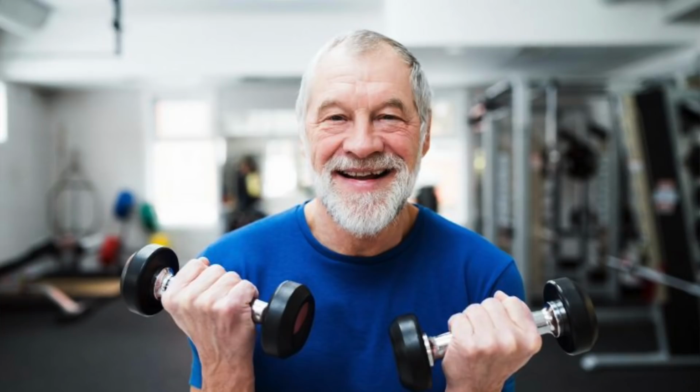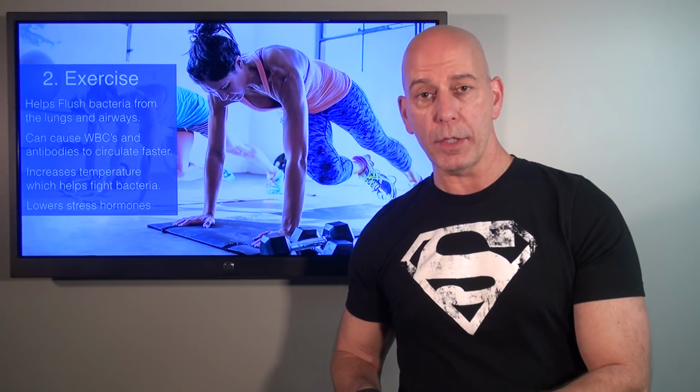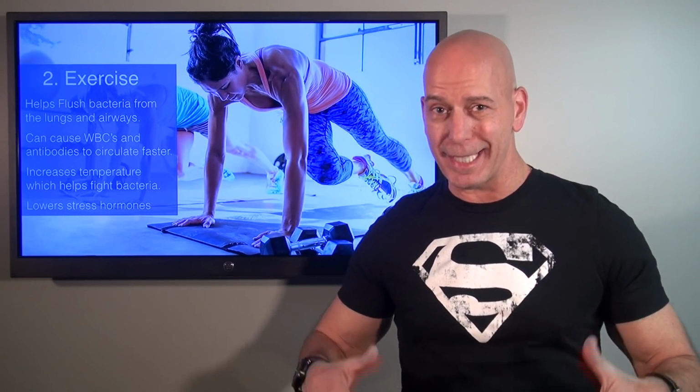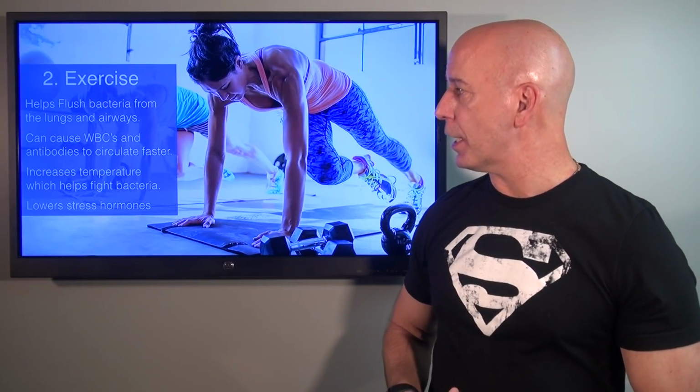I just want you moving, because when you're moving, your body is flushing out bacteria and toxins and viruses right out of your lungs and breathing airways. So this is a great way to just basically get that all up and out, kind of get the dust out. It could also cause white blood cells and their antibodies to circulate faster.